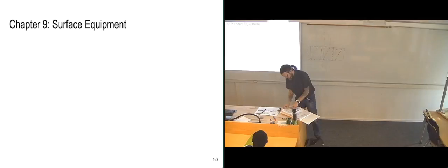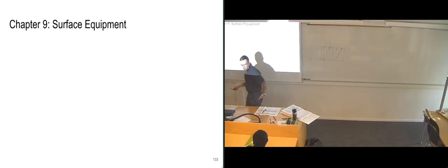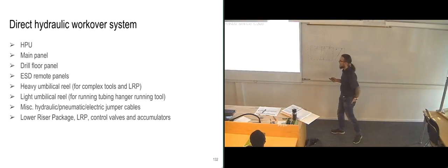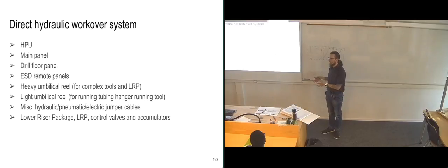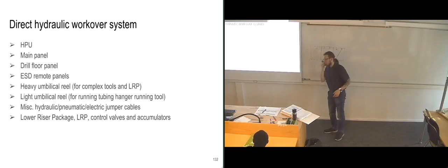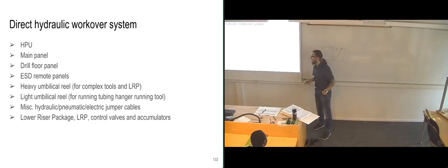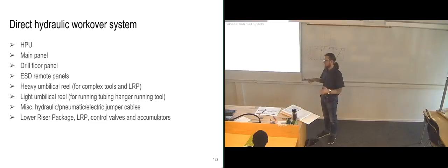Then we have something on surface equipment. The heavy umbilical reel is for the heavy equipment, such as the lower riser package and everything that has a lot of weight that you're going to lower down. It needs its own umbilical reel, while the lighter tools can be done with a light umbilical reel, so that you don't need to pull out this huge reel of umbilical to do the light stuff. You can use lighter equipment, basically. So it's mainly to conserve a bit of power, because the light umbilical reel is much easier to run. It's not that heavy for the system, so you don't need that much power to run it. And it's a bit easier to move around and do work with.